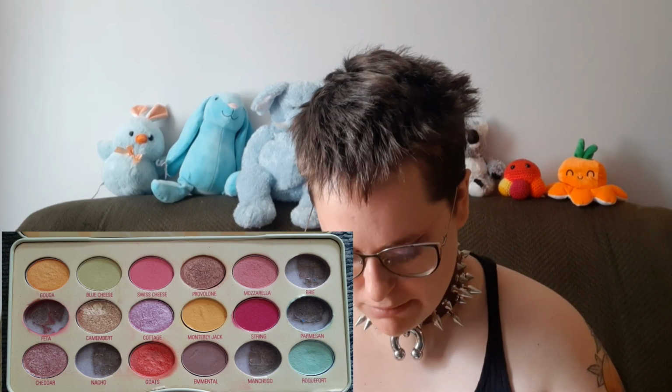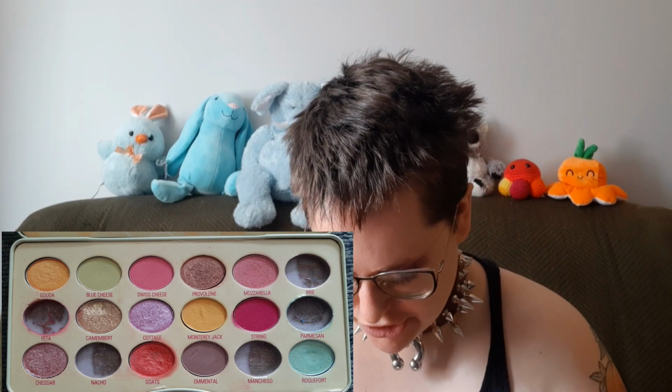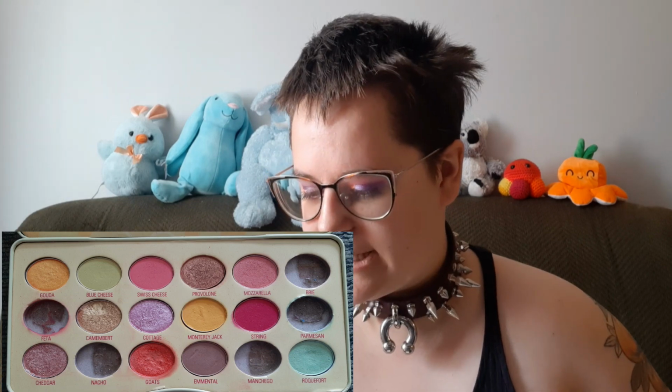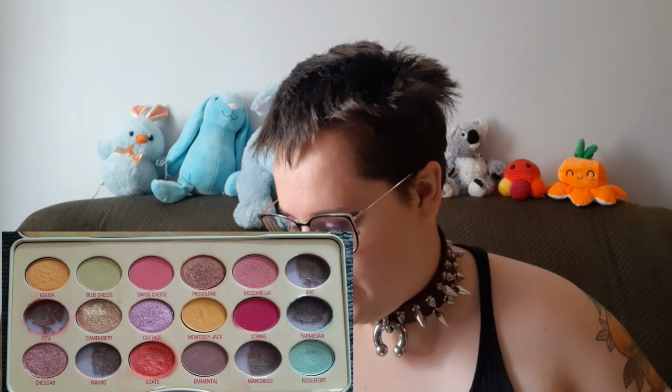Then we have Monterey Jack, which I used once. String I used once. Parmesan was a blue metallic. I only know that because there's blue metallic shimmers underneath of it. But I thought this was such a bad shade. I really wanted to like it because it was a mid-tone blue shimmer. And that should be my jam. I think that's so sick. I don't have any mid-tone blue shimmers. I only have a really dark shimmer, but it barely showed up on my eyes. It was bad. It was bad, bad. So I had to pull it out.